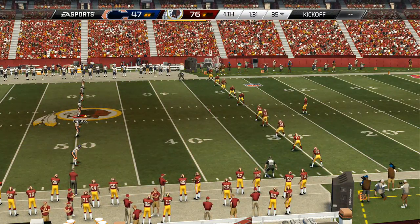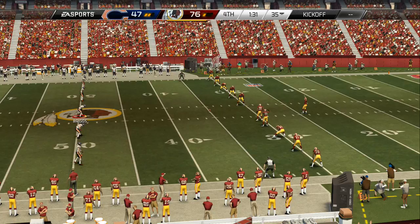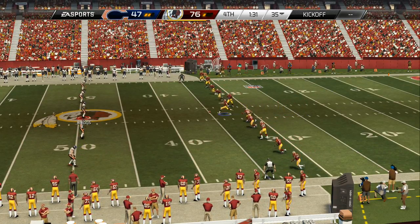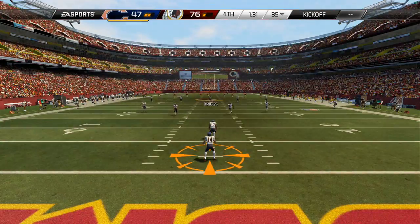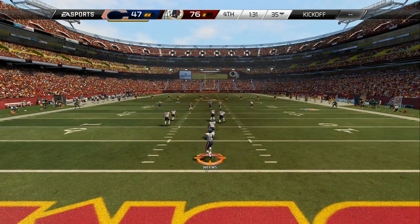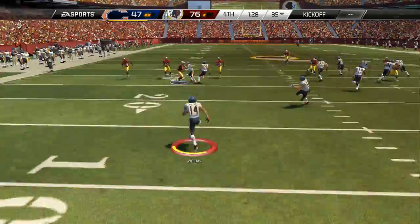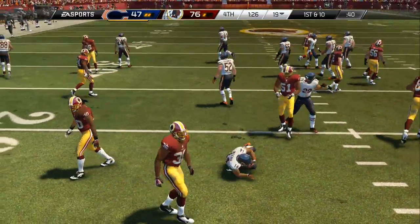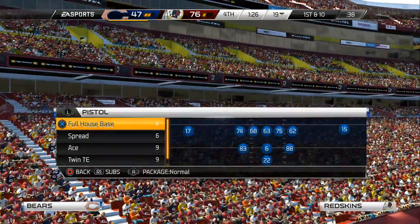Redskins ready for action. His return. And they stop him from running it out to the 20. Mark him down at the 19.